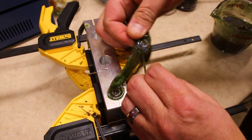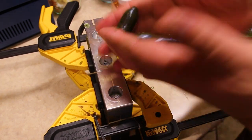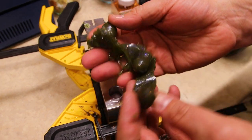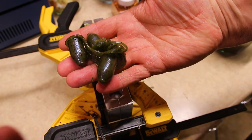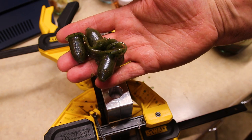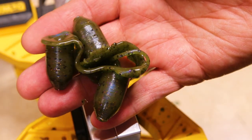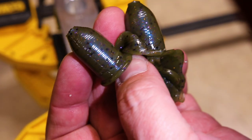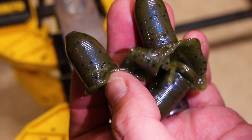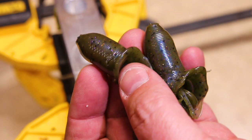Okay. All right, these sprues are definitely ready. So we can take a look at these, and this will give us an idea of what we're working with. I think that turned out pretty good. Yeah. Not too shabby. Looking good. I think that's gonna work out nice.